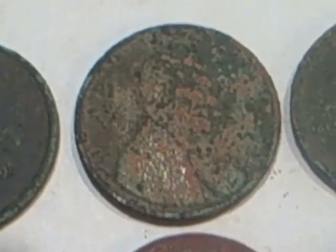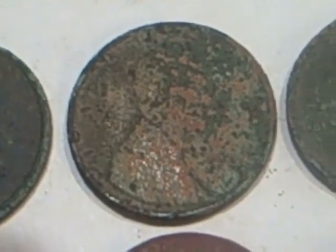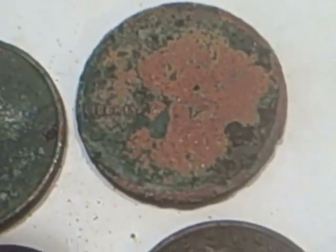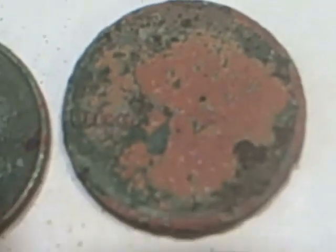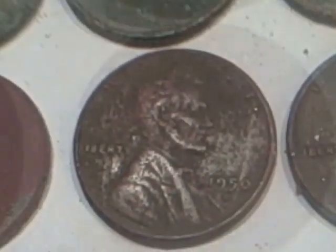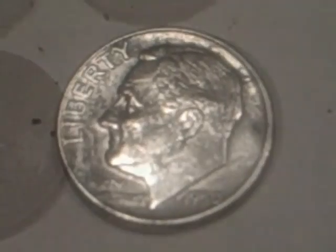Got a 1919 plain, 1920-something plain, I believe. It's almost a no date. 1934 plain. There's a no date right there. You can barely even see Lincoln on there. 44D. 45 plain. 50D. And a 53D.